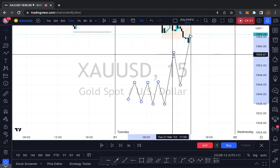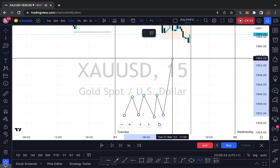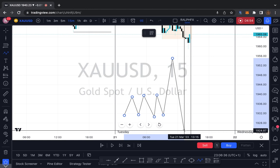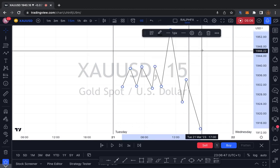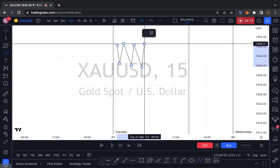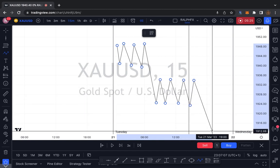Or we're going to see consolidation. After every consolidation, there's always going to be expansion. After expansion, what comes next could be reversal. Reversal is price going in the opposite direction, so that will be something like this. So consolidation, expansion, reversal. Or price goes into consolidation, expansion, and then back into consolidation. And if price goes consolidation, expansion, what's going to happen next? Expansion.